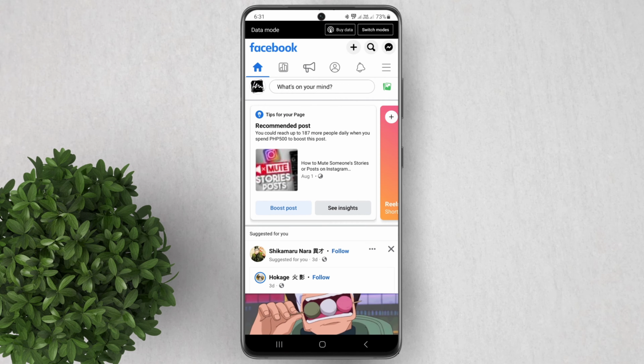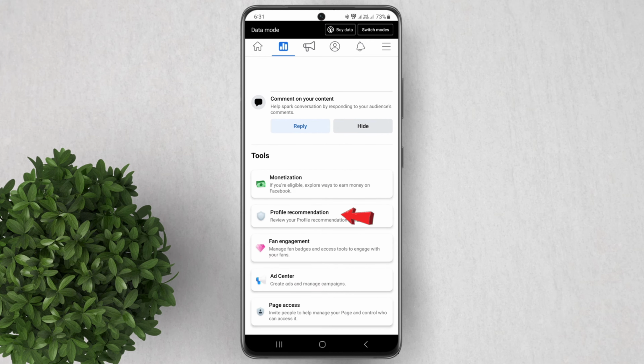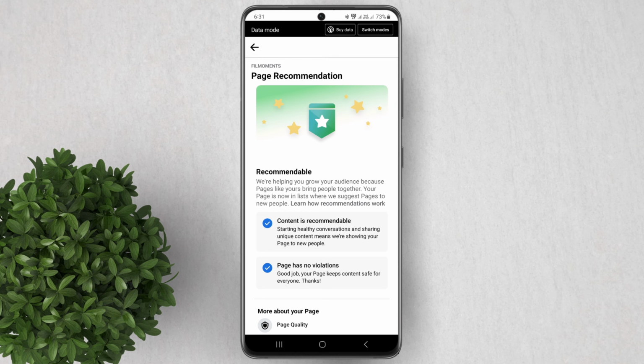You can check it by going to your professional dashboard, then go to Profile Recommendation. You will see this badge and that your page is now in the list where we suggest pages to new people.